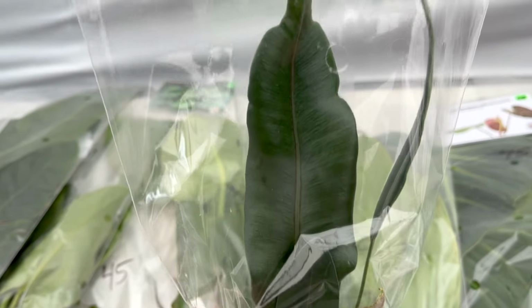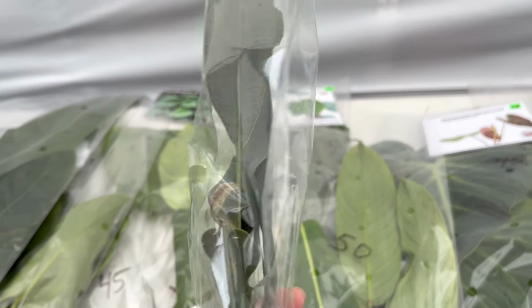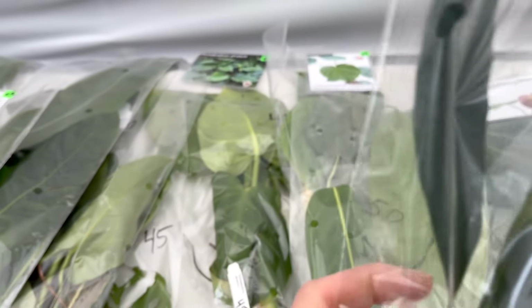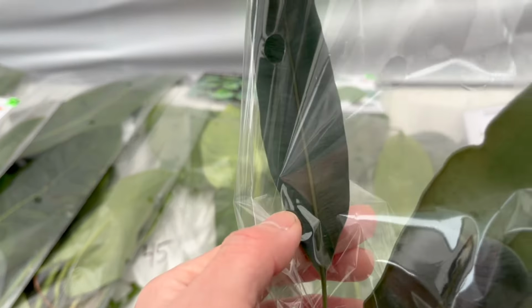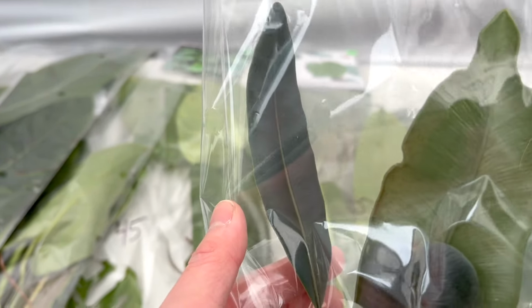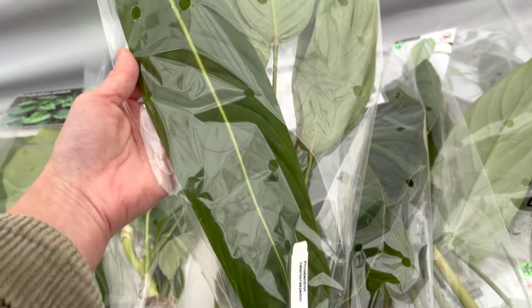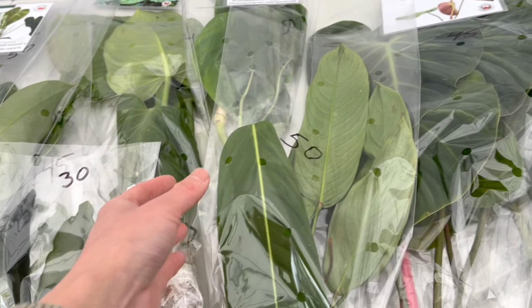Why am I tempted by this and I already have one? I really like how wavy this one is though. And this leaf looks so perfect. Look at that. And it's so dark and blue. Quite a nice size heterocraspedon for $50. And I don't even want to say how much I spent on mine a few years ago.